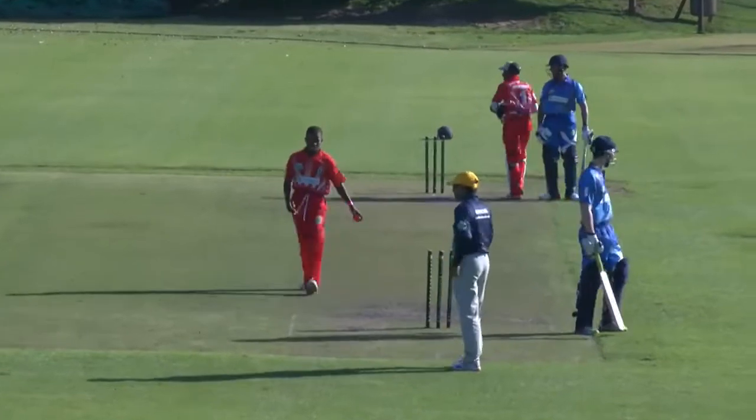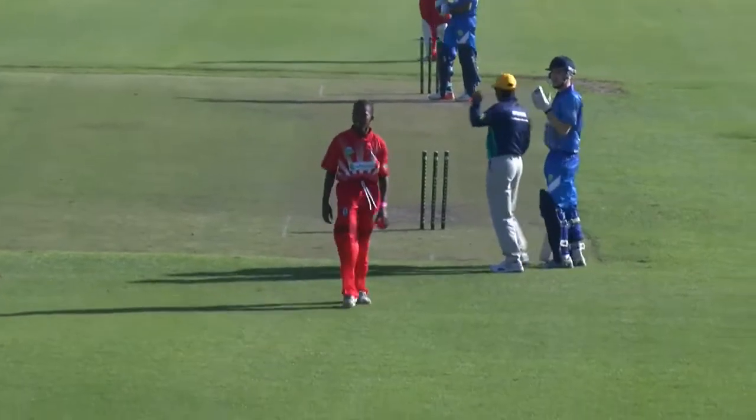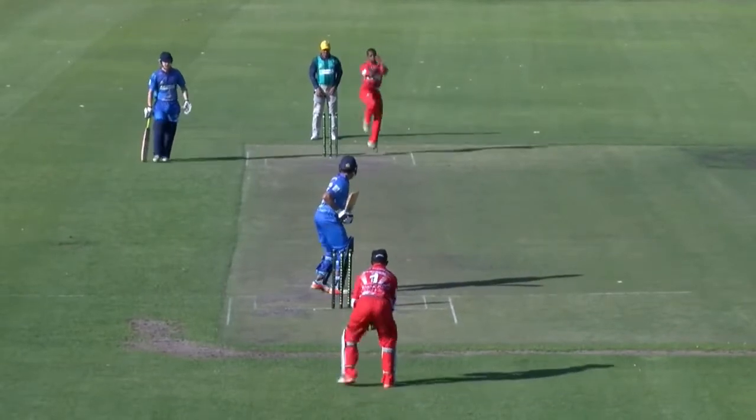What's happening here? Was it a no ball? Must have been a no ball. Must be a free hit then. Yep. I don't know whether it's been a single.